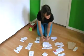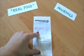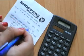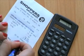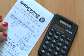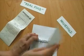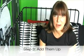It could happen that one receipt falls under several categories, like if you buy household items and food in the same shopping trip. What you want to do in this case is to move all the items to their appropriate categories. For any items you move, subtract their cost, including sales tax, from the receipt and write down the new total. Then make a note for the price of the removed item, including sales tax, and add it to the appropriate pile. Step 3. Add them up.